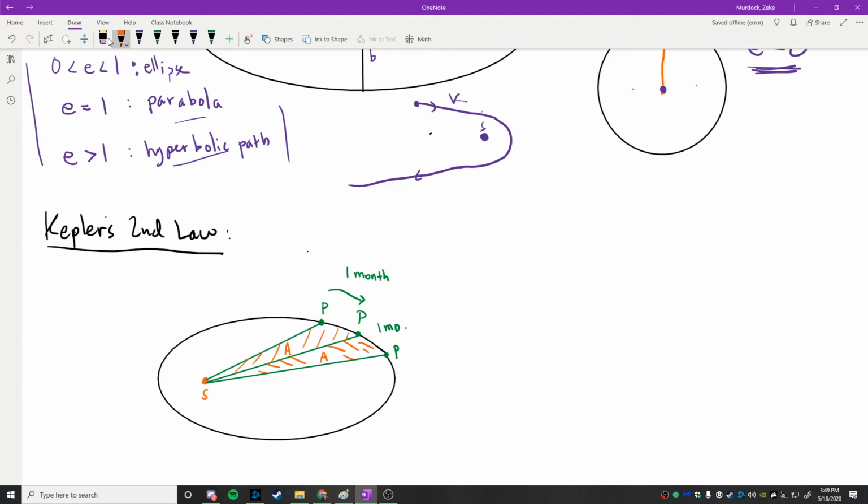So his second law states this. I'm just going to type it out. There you go. So it goes faster when it's close to the sun. That's exactly right. It says: a line drawn from the sun to the planet sweeps out equal areas in equal times. Every month, that area swept out is the same. Such an interesting thing to say in reality, and also to have figured out for him.